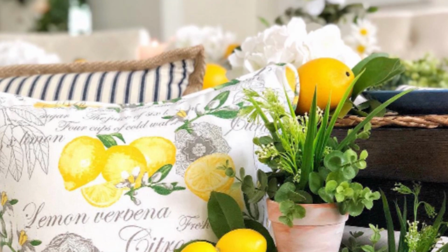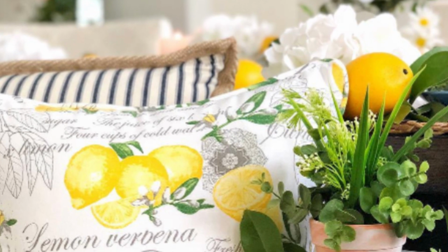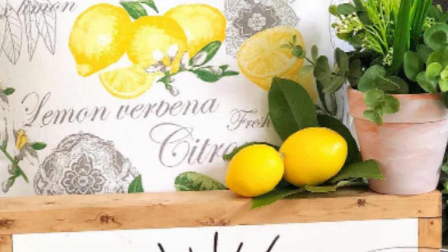Decorate with solar tones. Decorating with yellow will bring the magic of summer into your home, an instant mood enhancer.